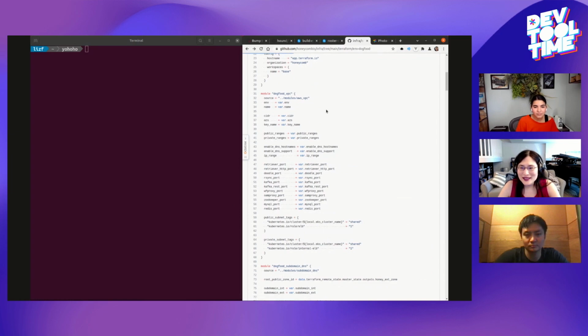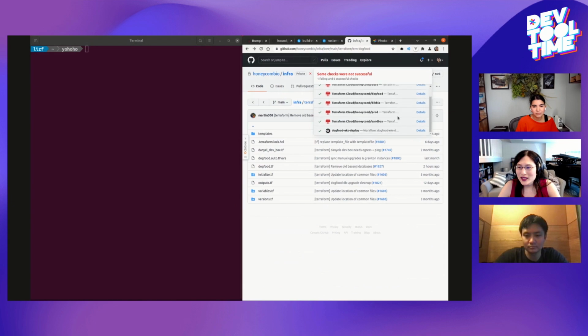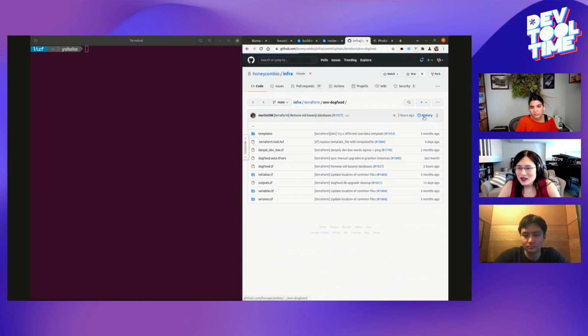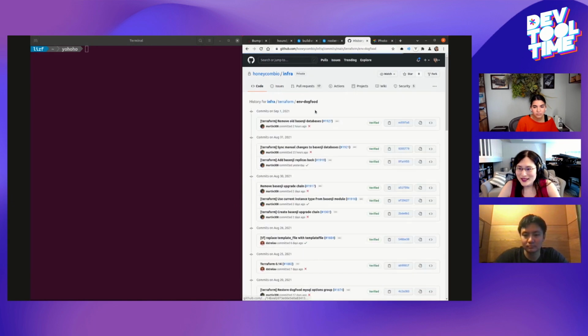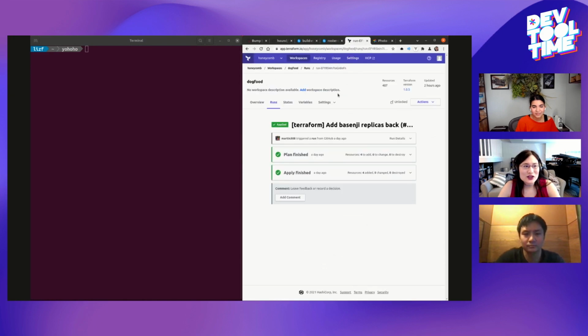And if anyone makes any change to them, let's look to see, has someone made a Terraform change recently? Yes, a colleague has made a Terraform change recently. Let's have a look at this one. So we can see what that Terraform change actually looks like.